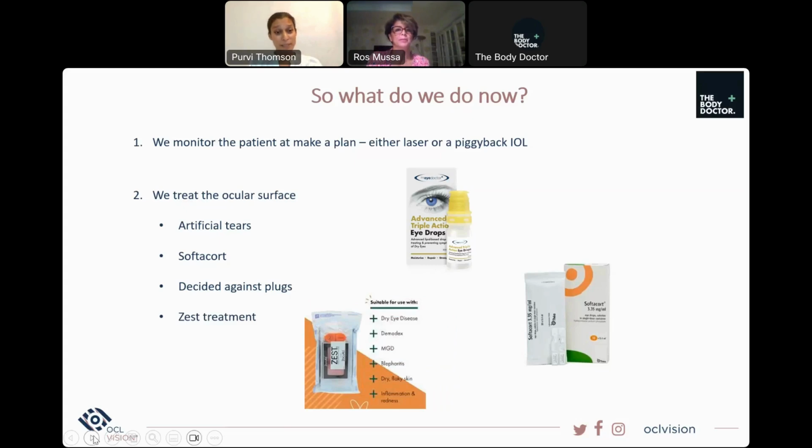Exactly that. We did do a ZEST treatment, and I'm sure you'll talk a little bit about the ZEST later on, but for those that don't know, we do use ZEST a lot at OCL, and one of our surgeons sends a lot of his patients for a ZEST preoperatively. We don't actually charge them, we just include it as part of that package. They may well have a ZEST just to really treat the eyelid margins, reduce the inflammation, and help if there's any Demodex there. It generally helps improve the ocular surface and results in a much more stable tear film before they have their biometry and topography done.